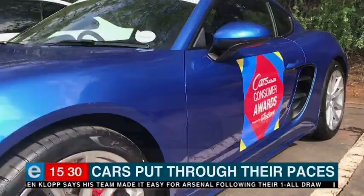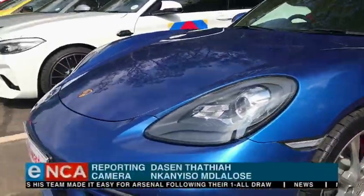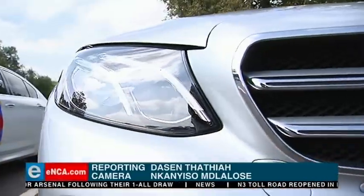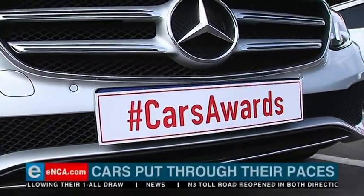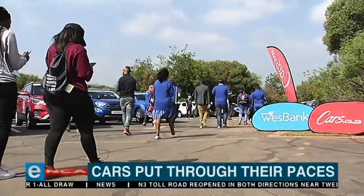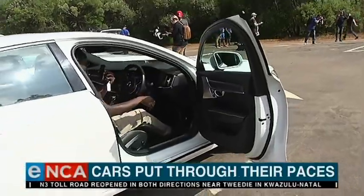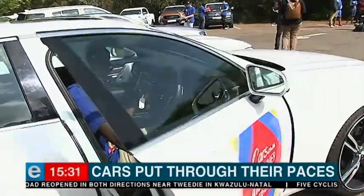Some of the finest cars in South Africa. Well, that's what thousands of owners have decided through the cars.co.za Consumer Awards Survey. But now it's time for motoring journalists to get their hands on the finalists in each category. The scoring here today will account for 50% of the vehicle's final score.